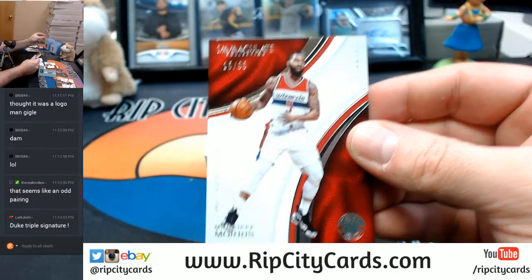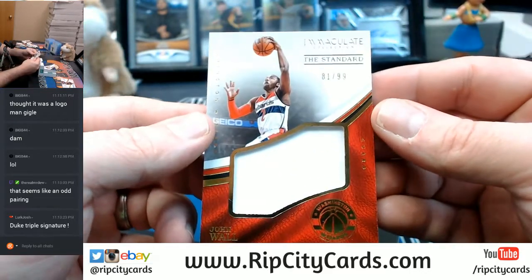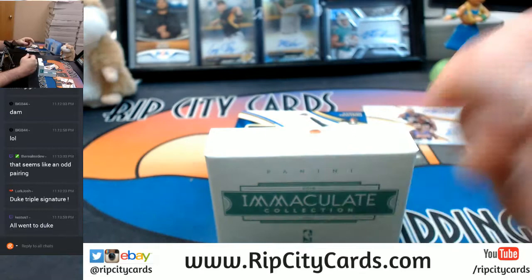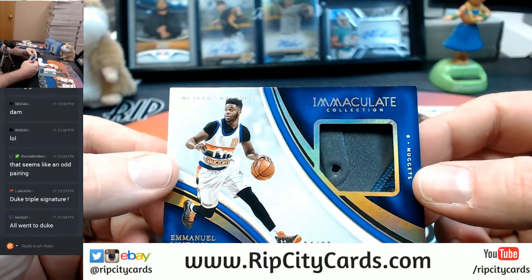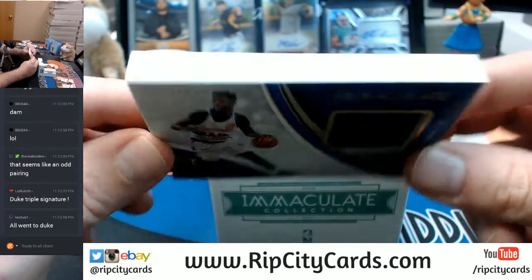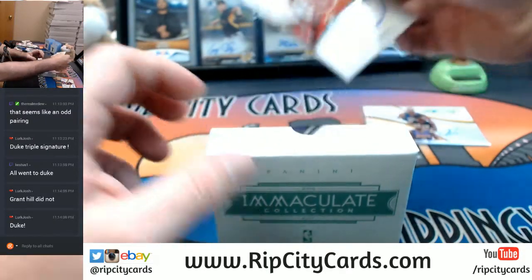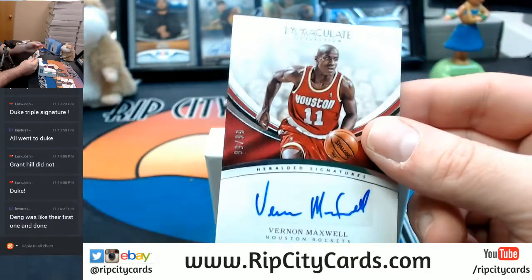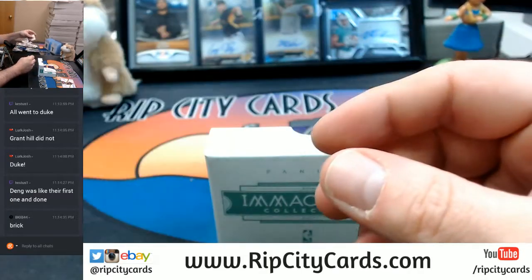15 out of 99, Markieff Morris. Lurk Josh with the knowledge. I didn't know Dang went to Duke. 81 out of 99, John Wall, Wizards. Here is the fat one that I'm going to have to get a box for. 4 out of 25, Emmanuel Mudiay. Sneaker swatches. But that is not going to go into a sleeve. Byron Maxwell. Or Vernon Maxwell. Sorry. Vernon Maxwell. To 99 autograph. Kestis dropping knowledge.